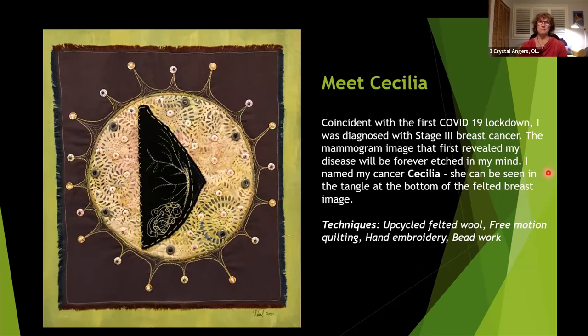The mammogram image that first revealed my disease will be forever etched in my memory. And here is that mammogram represented in fiber. Sinister Cecilia is this tangle at the bottom of the felted breast image here. She appeared suddenly, was alarmingly large, and was growing rapidly. At the time of diagnosis, disease had spread to my lymph nodes. I've considered these Cecilia's nasty offspring.